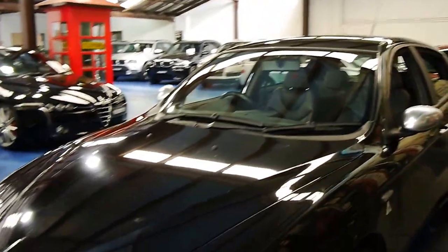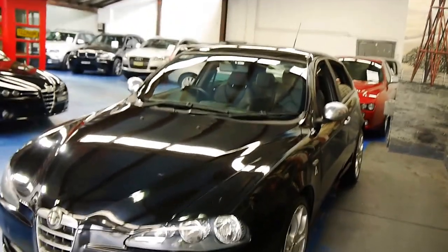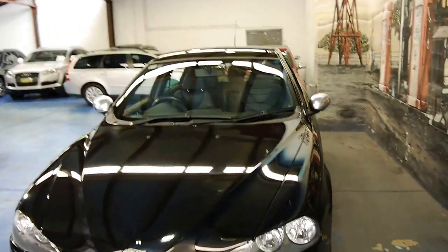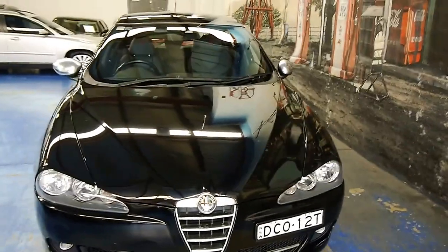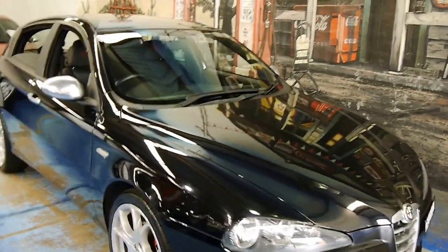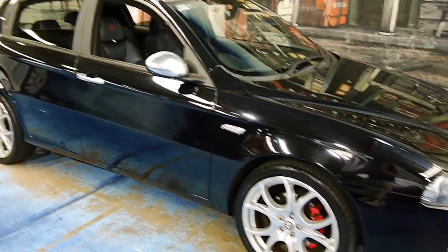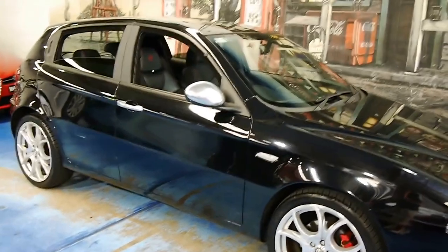These things are economical, they're reliable, and they're at the bottom of their depreciation scale. So if you buy this, you're really not going to lose any money if you drive it for a couple of years. And you'll have all that style and performance, and people look at this car and they think it's a lot more than what it actually is.